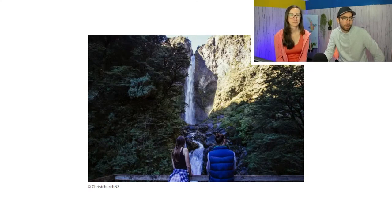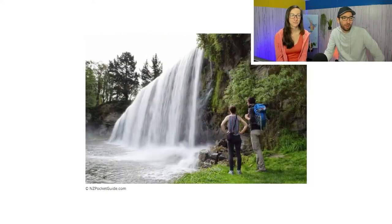All right, so next up, it is the famous Rere Falls. Not as famous as its friend coming up soon in this video, but yeah. So Rere Falls is located in the town of Gisborne on the North Island. It's on Wharekopae Road, approximately 50 kilometers, which is 31 miles, away from Gisborne.